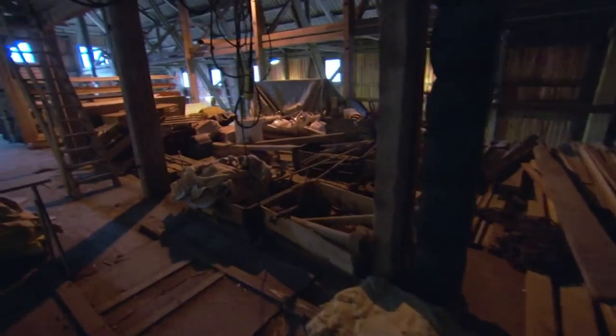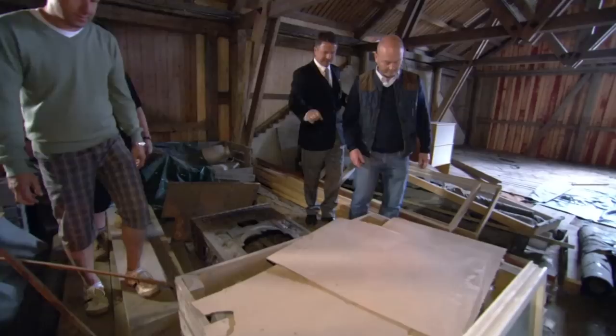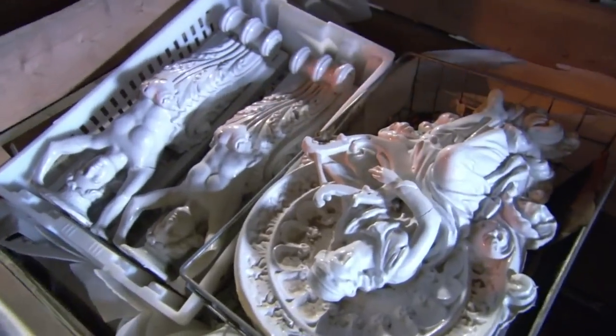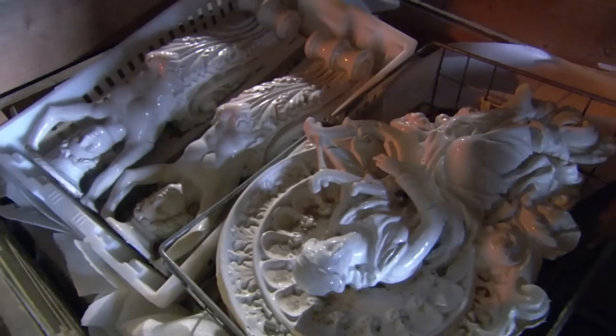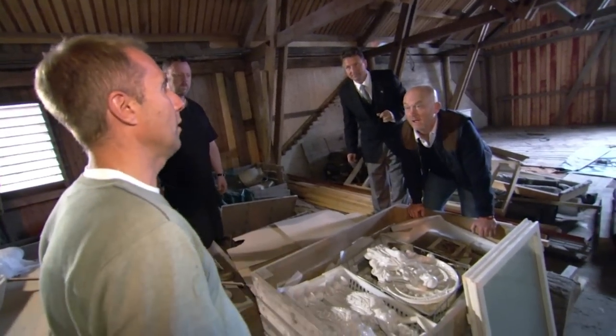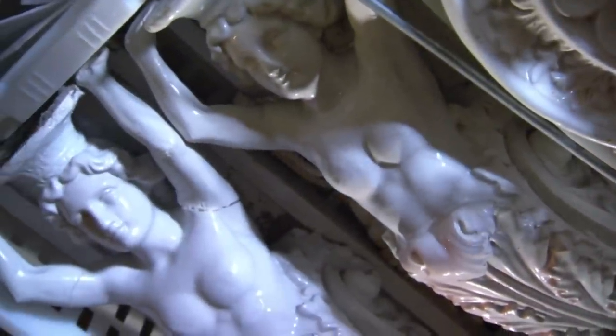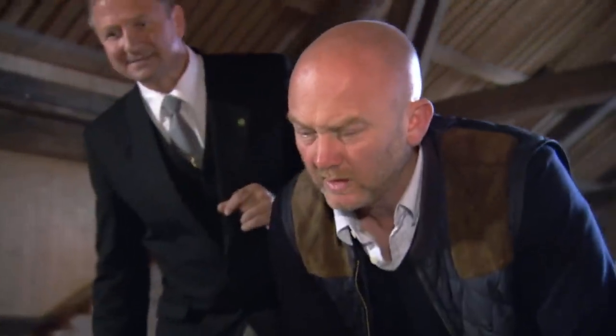You've got loads of stuff up here. Maybe I can show you something here. In this? In here? In here, yes. OK, what is it? Wow. It's an oven all made up of tiles. Ah, it's an oven. It's a very attractive oven. Did this come from the house? Yes. It doesn't look Norwegian.